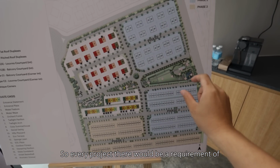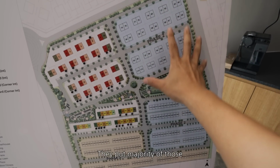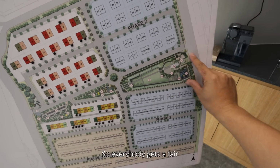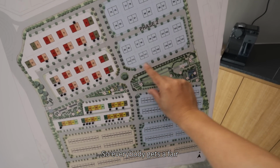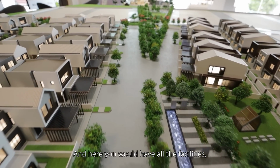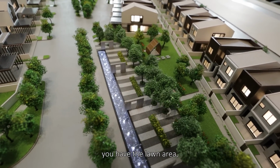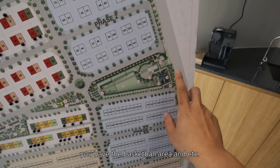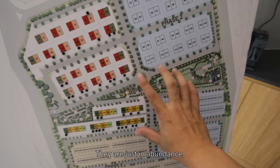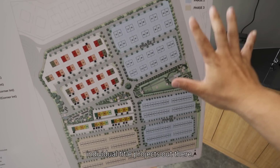For every project, there is a requirement that 10% of the land be landscaped. They put the majority of it along this main spinal road, so everybody gets a fair share of enjoyment of the common areas. And here you will have all the facilities. You have the piazza, the water feature, the lawn area, the plaza, the basketball area, and so on. They are just in abundance, which is in contrast to whatever individual title projects are out there.